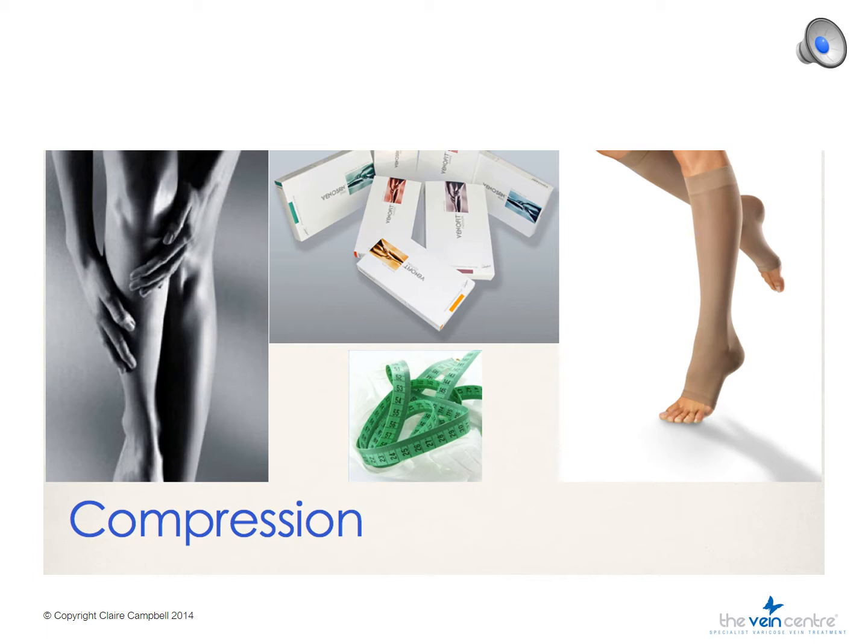The role of compression is to reduce the high pressure in your varicose veins, and the secondary effect of that is to reduce the leakage. The leakage of all those substances can lead to swelling, itch in the legs, eczema in the legs, and pigmentation. It can also interfere with the oxygen supply to the skin. So the role of compression is to minimize those side effects of leaky veins.